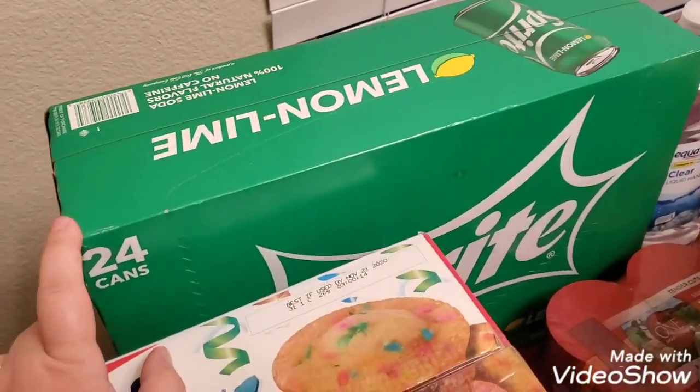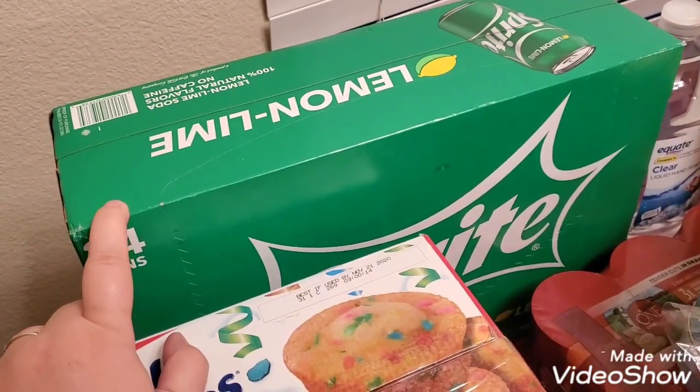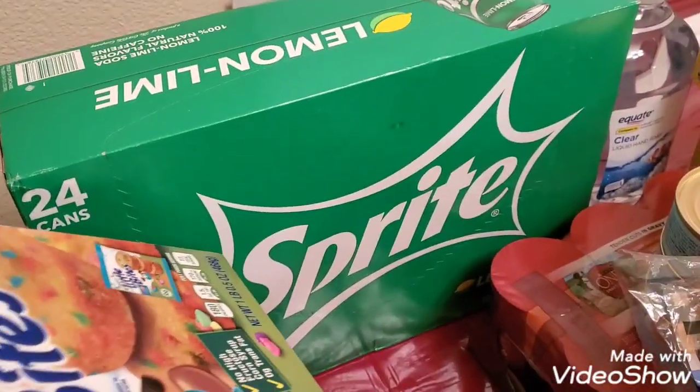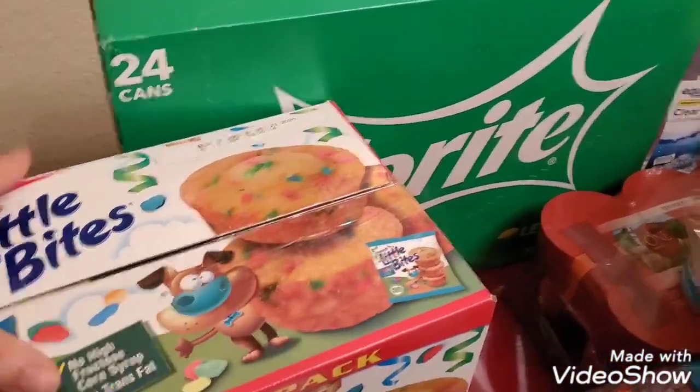This item was unavailable last time, and I did put it in my cart. I like to have Sprite in my prepper pantry just in case we get sick or tummy aches, that kind of thing.